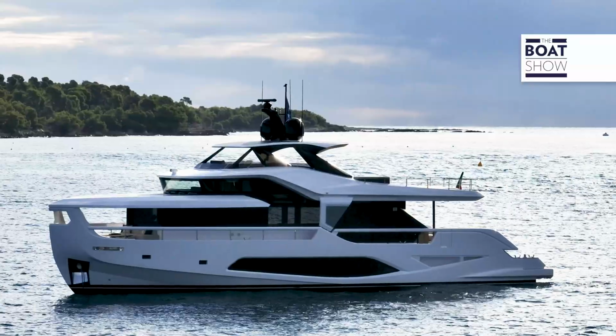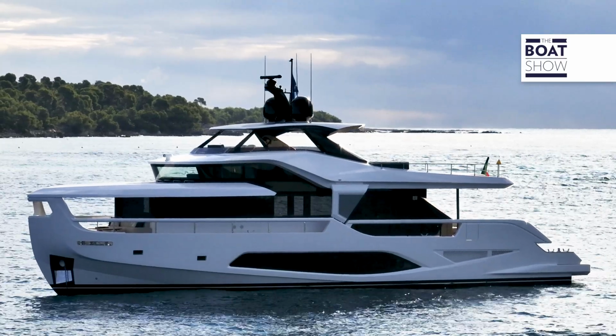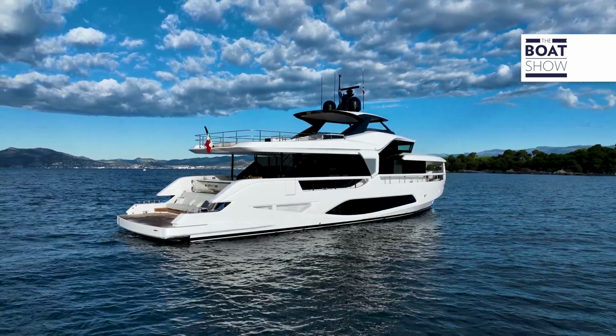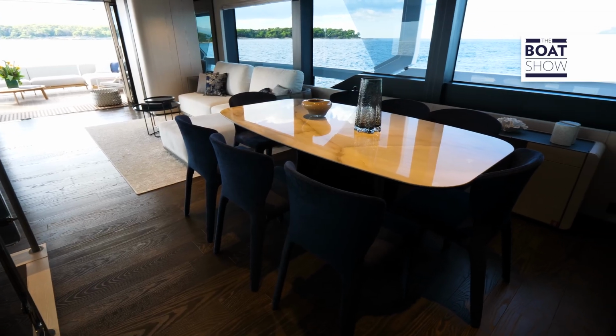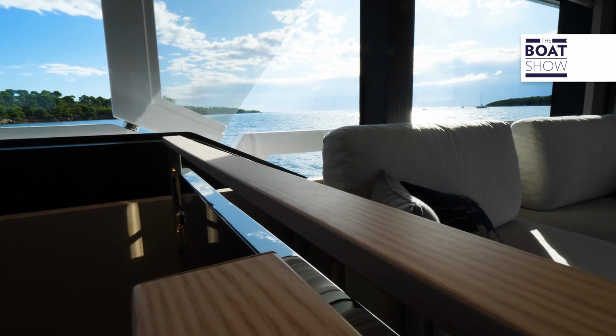It is built in Italy in the shipyard of Ravenna. The exterior is by Filippo Salvetti, who remodeled the beautiful shapes in which he had traced Infinito 90. The interiors are signed by Idea Italia. Everything took place under the directives and supervision of the Ferretti Group Engineering Department.